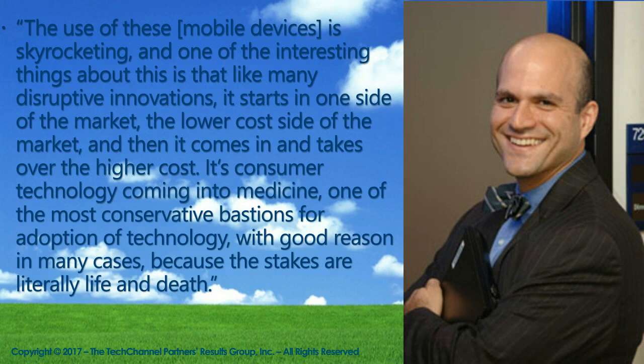It still is today. One of the most interesting things about this is that, like many disruptive innovations, it starts on one side of the market, in this case, the consumer side of the market, and then it takes over the higher side of the market, in this case, medicine. Dr. Mostashari refers to medicine as one of the most conservative bastions for the adoption of technology, but he does so with good reason, because in many cases, as we just said a moment ago, the stakes can be life and death. Can't get that information where it needs to be, we can find ourselves in a world of trouble.